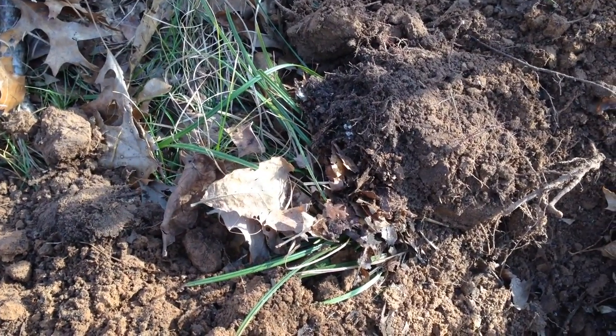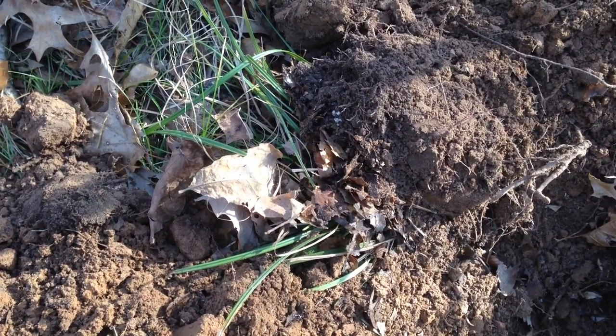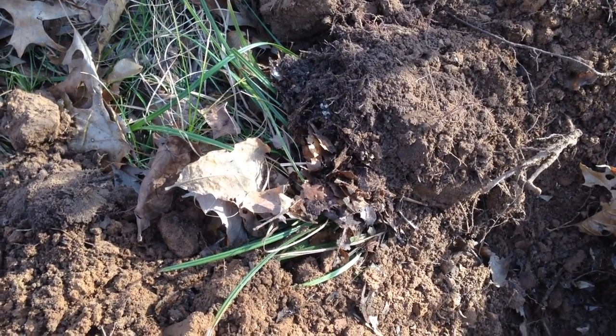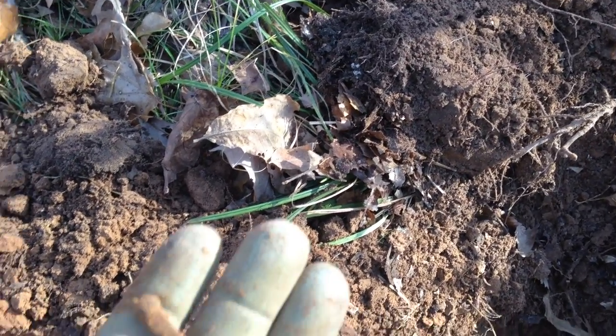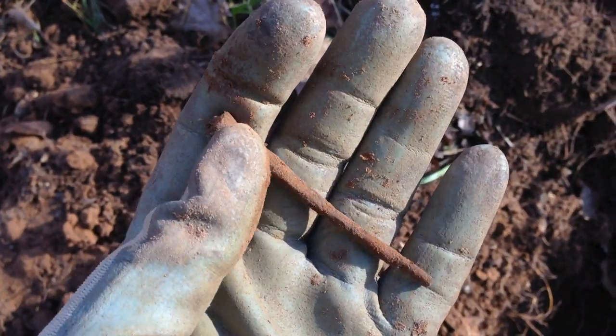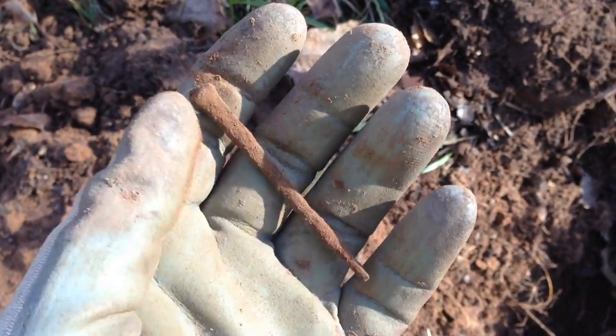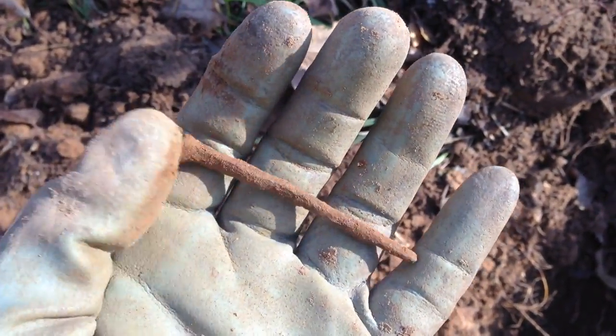All right, everybody, we just moved to another spot. We were just digging round balls like crazy. Had to have a change of scenery for a little bit, but in a new little area, an old square nail just came out of the hole. That's cool, I like that. That is old. But anyway, just wanted to show you all that.